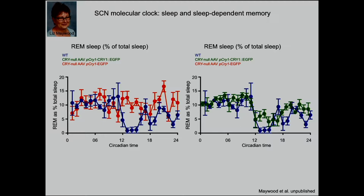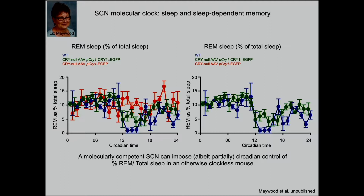Now, if I were to tell you it's as good as wild-type, you'd say, oh, no, it isn't, and it clearly isn't. So this restoration isn't complete. But if we compare the green and the red lines, we see that there is circadian patterning there. It's just not as intense as in the wild type. So what this tells us is that a molecularly competent SCN can impose, albeit partially, circadian control of the percentage of REM as a function of total sleep in an otherwise clockless mouse.